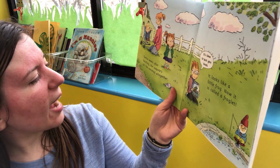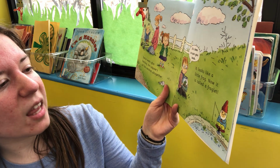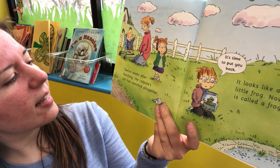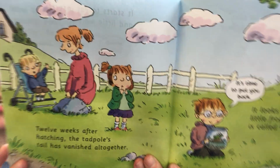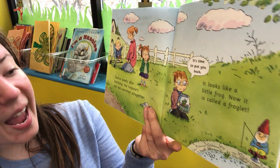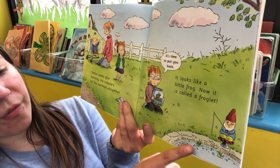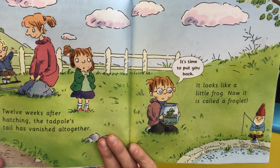12 weeks after hatching, the tadpole's tail has vanished altogether. It looks like a little frog. Now it is called a froglet. So now it doesn't have a tail anymore, and it looks like a frog. I think the boy is going to put the frog into the water. Let's see.